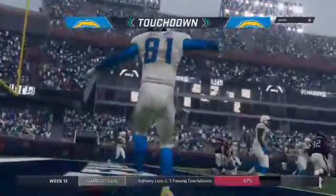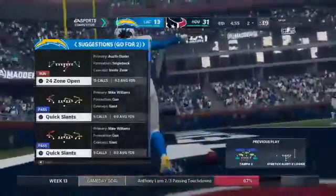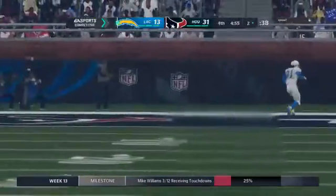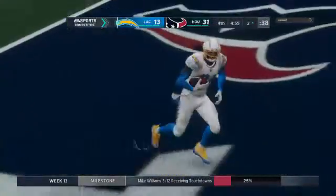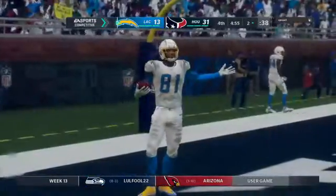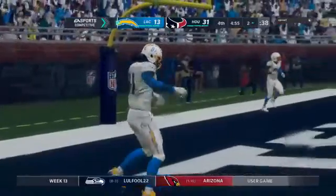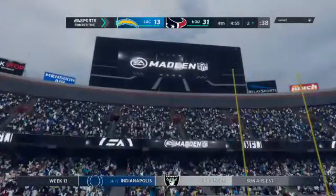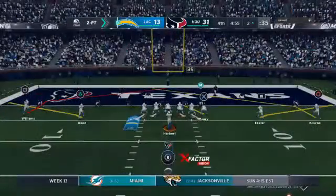Number 81, Mike Williams, his third touchdown now on the year. And the Chargers are able to close the gap just a bit. There was no going through the progressions on that touchdown pass. Yeah, nor was it necessary. His receiver won that route early, presented himself. No reason to wait. Go ahead and put it on him and score a touchdown.